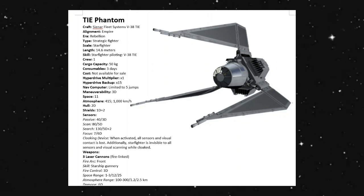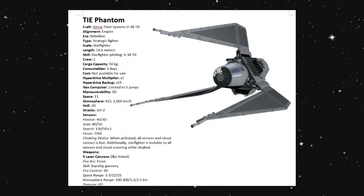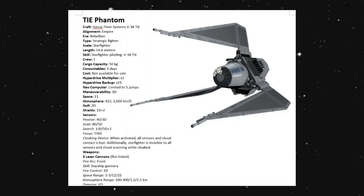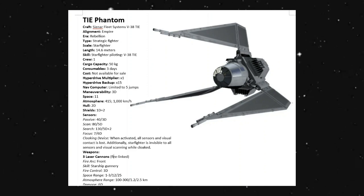But it's an interesting design, and it does part ways with our traditional TIE fighter. I don't think a lot of people get to see this. There are some out there, and I know that they've done miniatures of it, so more people have probably seen it, but it's still an interesting ship to be able to throw out from time to time.